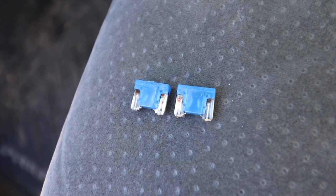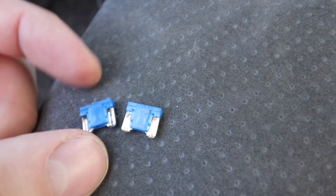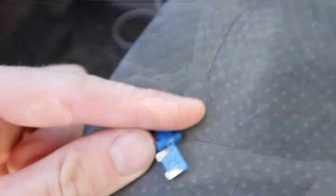So my next step was to start diagnosing the 12 volt ports in here, and sure enough, neither of them worked. But I looked up a video, I found the two fuses that were the culprits, and sure enough, they were blown. So it's kind of hard to tell on camera, but both of the fuses are blown. So I went ahead and picked up some more low profile 15 amp fuses. We're gonna swap them in and see if that fixes our problem.